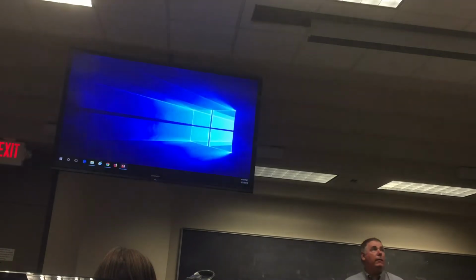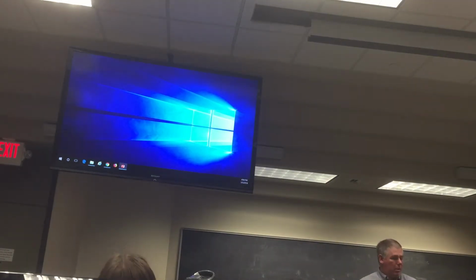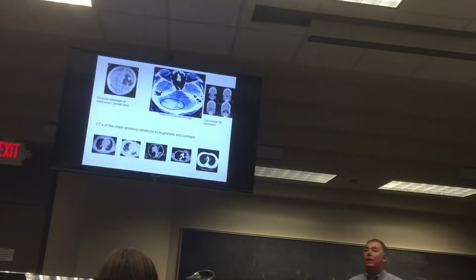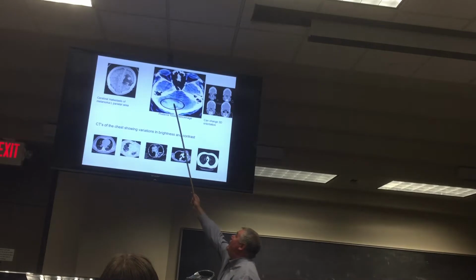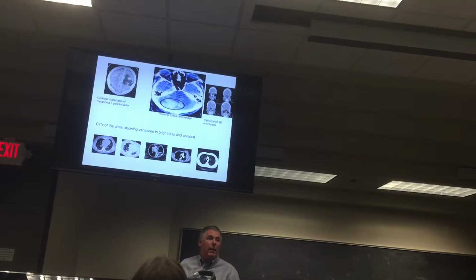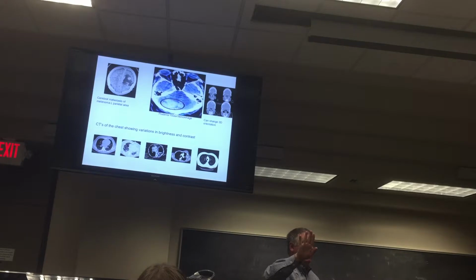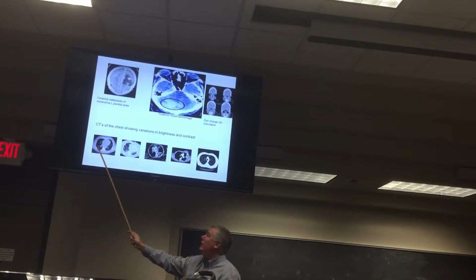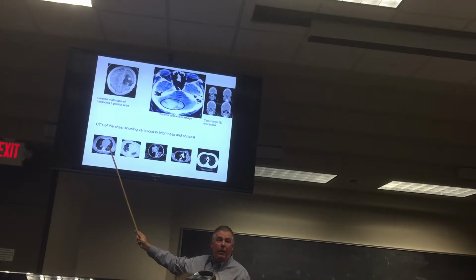So in this image here, is that the right eye or the left eye? It's the right eye. But it could be the left. All you have to do is turn the image over. So by convention, you always look at CTs as if you're standing at their feet, looking up towards their head. So this is going to be the right side of the chest. This is the left side. Voila, there's the heart.